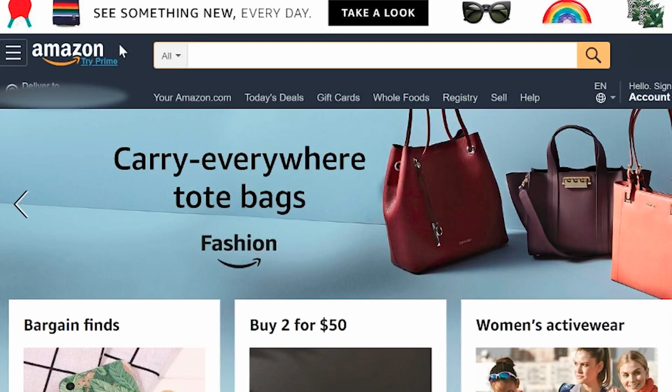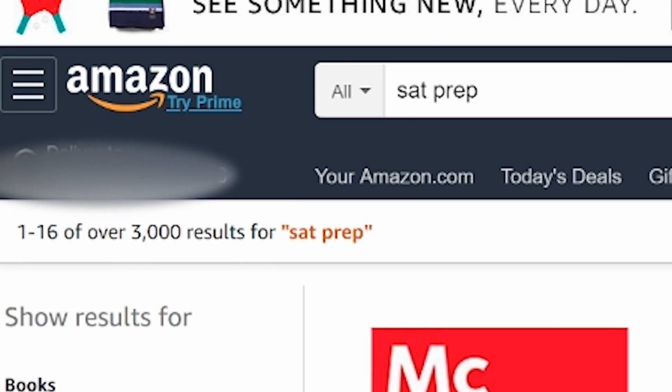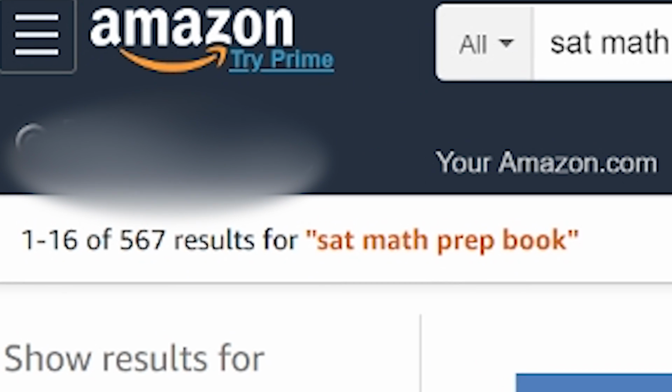Do you want to improve your SAT math score? Easy. Just look up SAT Prep on Amazon and you will find 3,000 results. Get more specific by searching SAT Math Prep Book instead to narrow your search down to just 567 results. Or you could narrow your search down to just 3 books, each of which have been proven to improve the SAT math scores of hundreds of students, including myself and real-life friends of mine who have seen SAT math improvements of 100, 200, even 300 points.